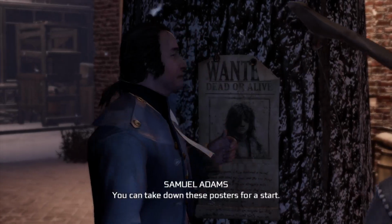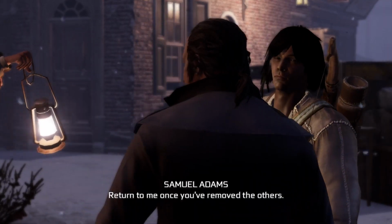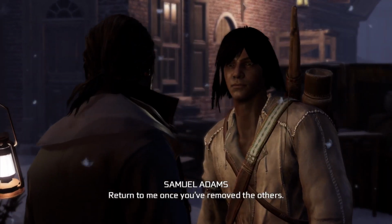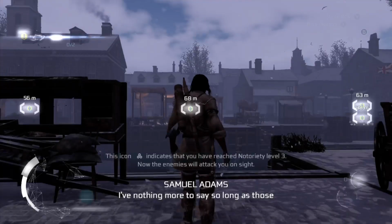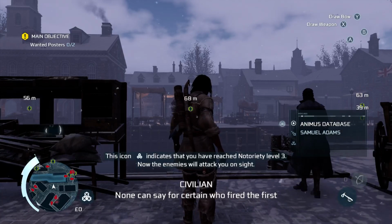Well, you can take down these posters for a start. Return to me once you remove the others. I've nothing more to say so long as those posters remain.